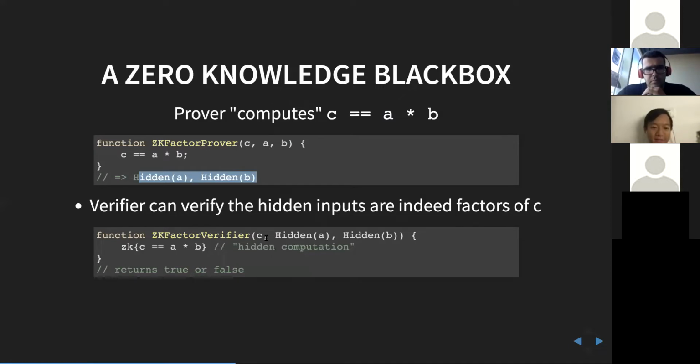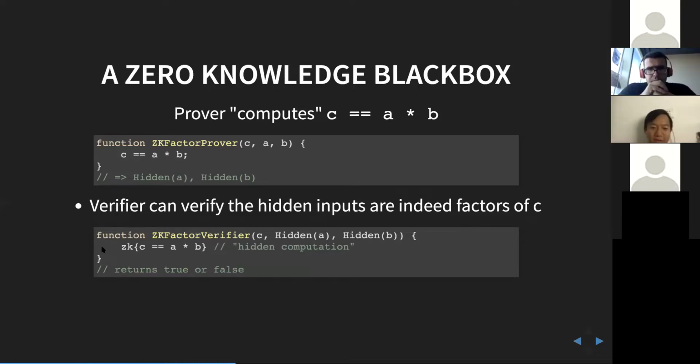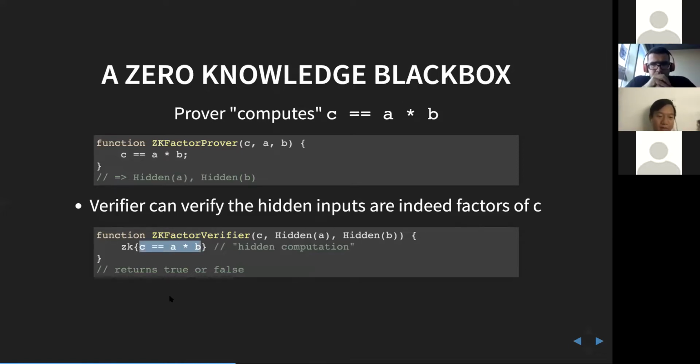Here's another function that takes the number C, which is public. The goal is to show that somebody knows the factors A and B. So C could be a publicly known number, and then you pass in the hidden numbers A and B that are generated by the prover. Then you essentially simulate this calculation. Given the hidden inputs A and B, which are not known to the public, you can simulate this computation cryptographically, and it tells you that these hidden inputs satisfy A times B equals C. So that's a way to show that somebody knows the factors of this number without actually showing what the numbers are.